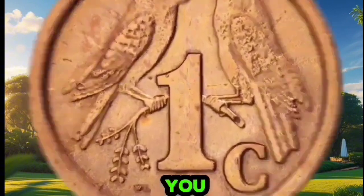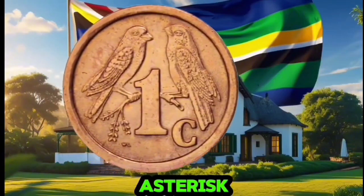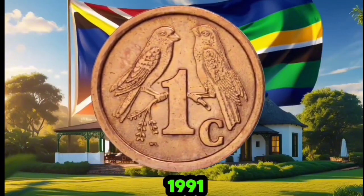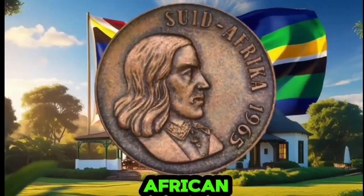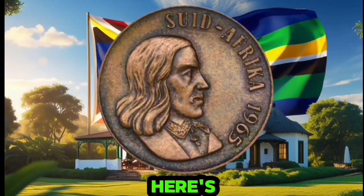So, there you have it. The incredible story of the 1-cent 1991 South African coin. Next, the 1965 South African 2-cent coin. But here's the kicker.